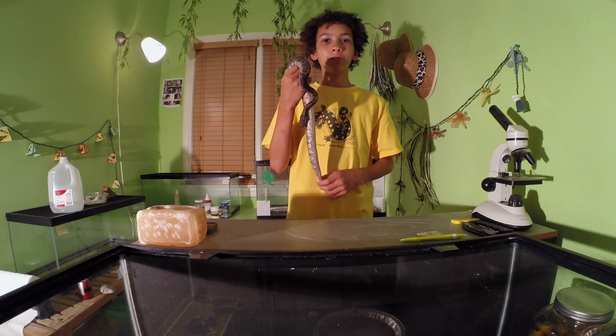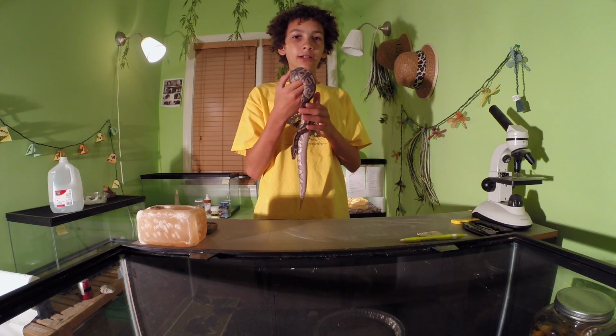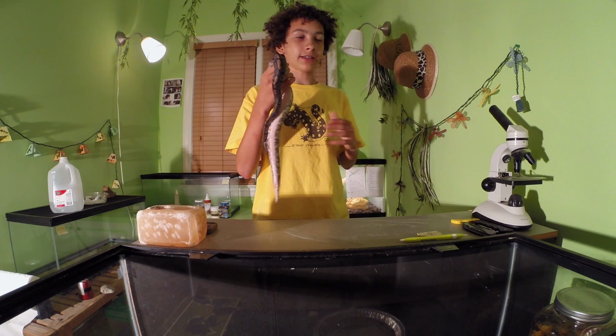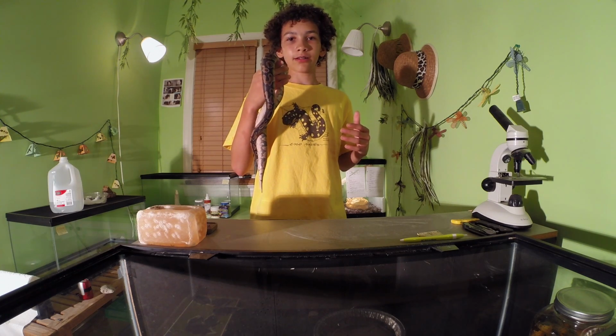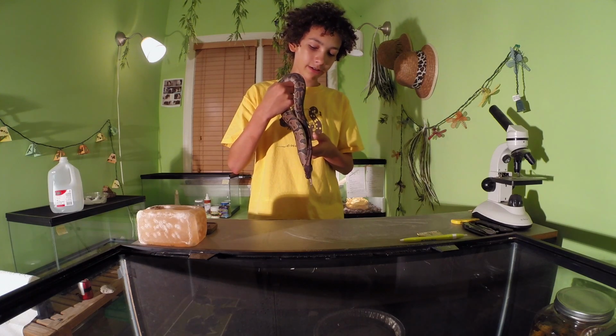And then as they get older, when they start slowing down their growth period, they won't shed as often. What happens is as they grow, their skin no longer fits them, so it pulls off, and underneath is a nice fresh coat.